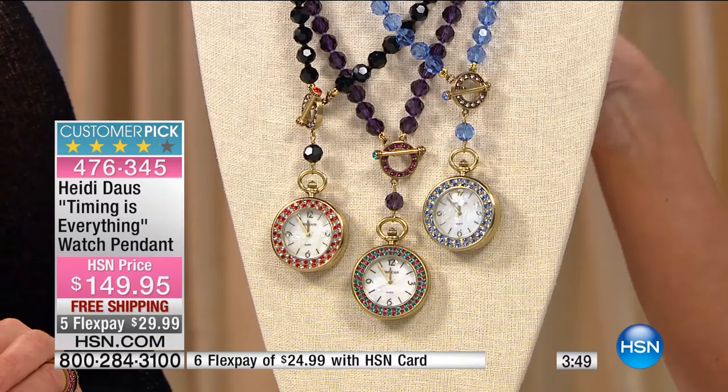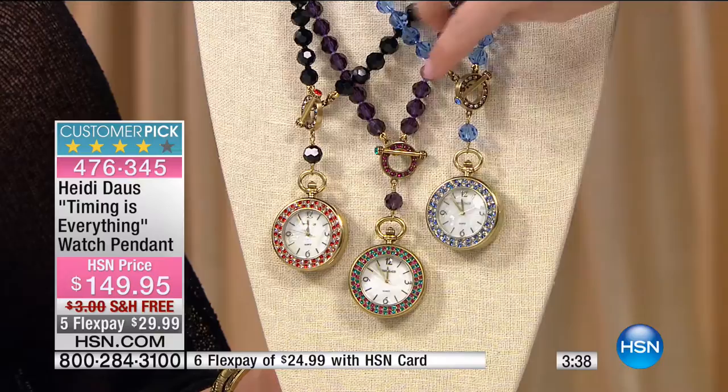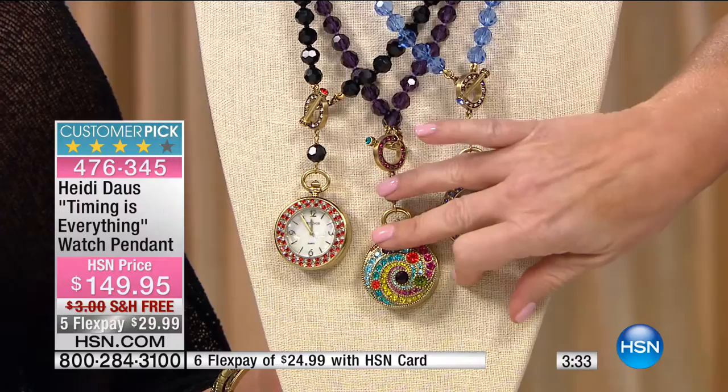Now, you'll see we have our beautiful light sapphire color. When you have this turned over, nobody knows it's a watch, so you can actually wear it either way. And then we have our gorgeous amethyst color. Now, the amethyst is all in the multi. Oh, look at that. It really looks like a kaleidoscope of color.